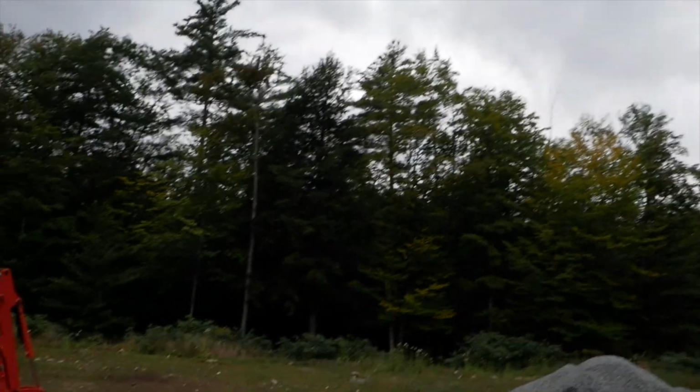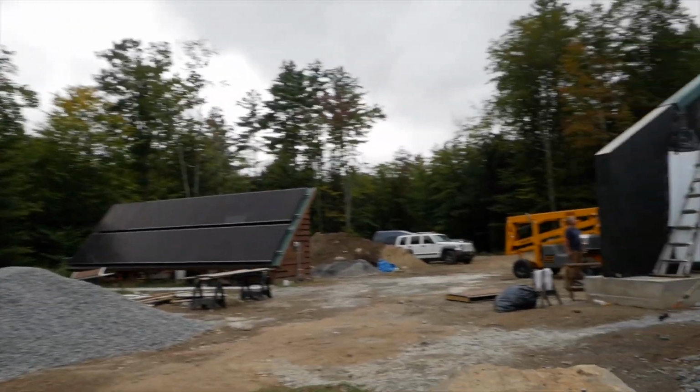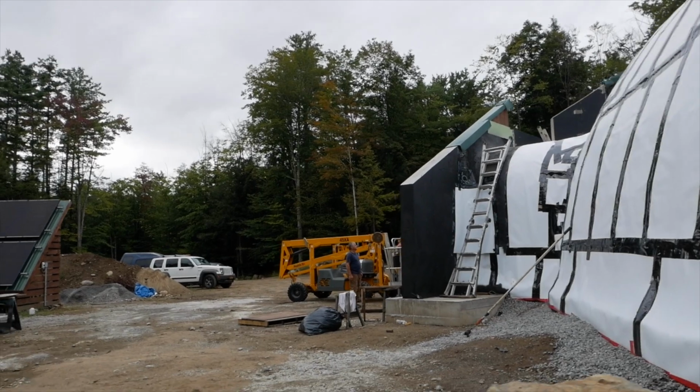The rain let up for a little while. The foam guys left, and Rich and Jeff are back at it any second now.